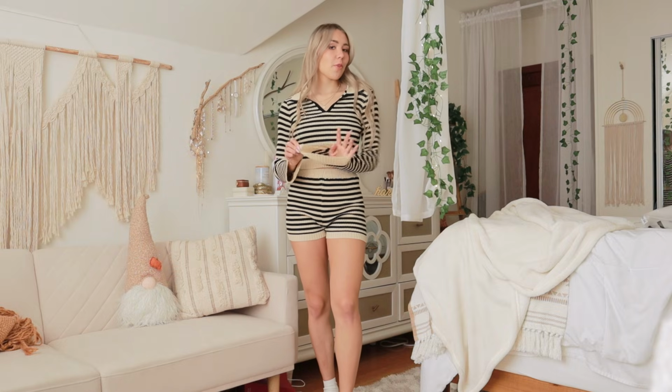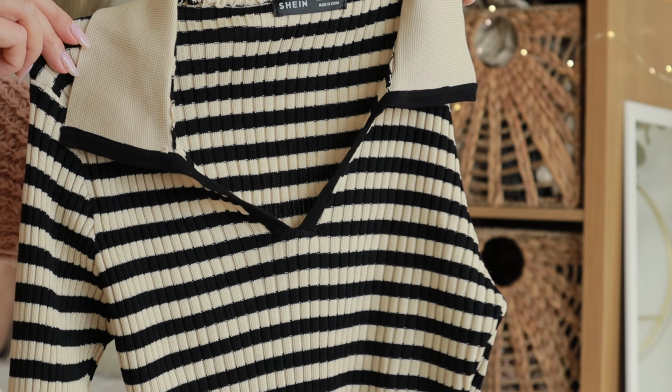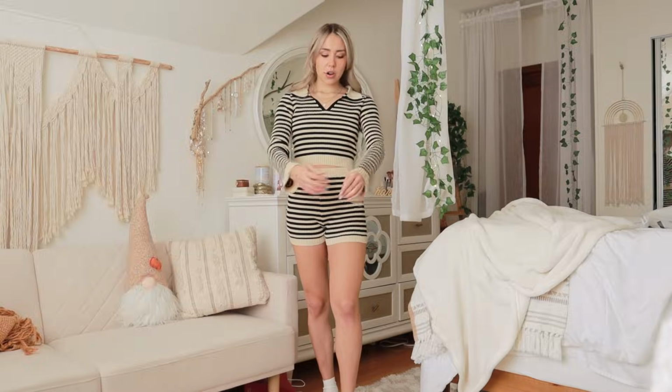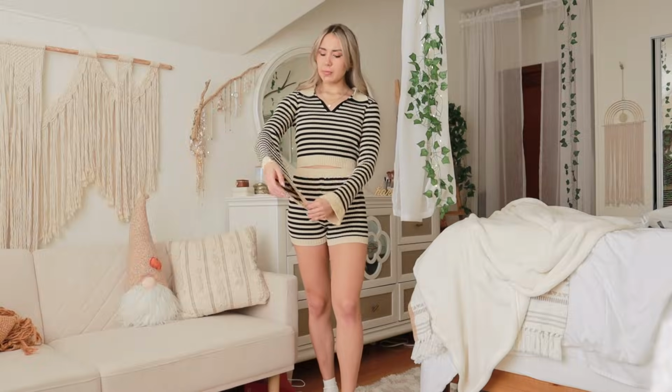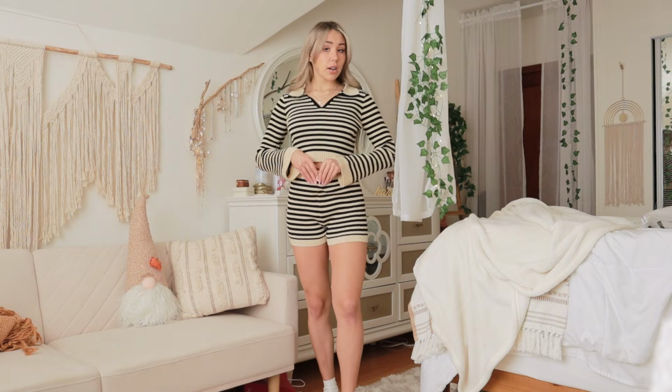We've got yet another two-piece loungewear set. This is very much old money vibes, which is a little bit different from what I usually go for. And in fact, this kind of gives me more fall vibes than winter. I think it looks really nice, but when you're wearing it, you can kind of tell that the quality isn't the best. We've got this little collar, this little V-neck. The sleeves are a slight bell sleeve. It is a little bit cropped, and the shorts are high-waisted.